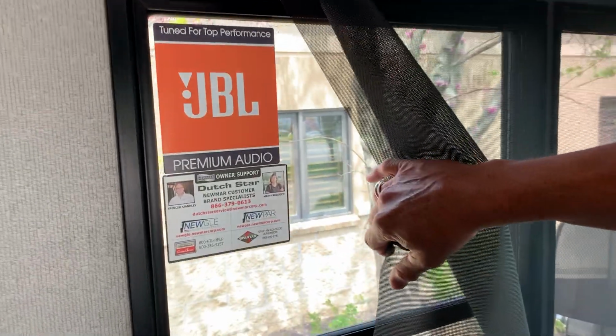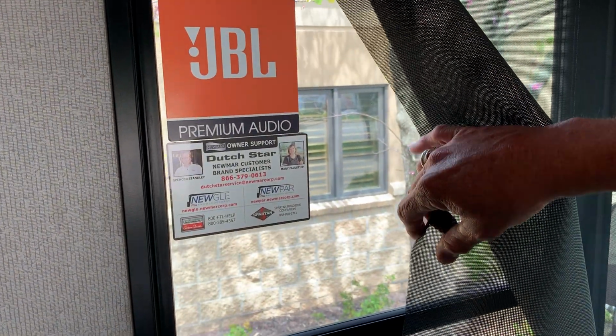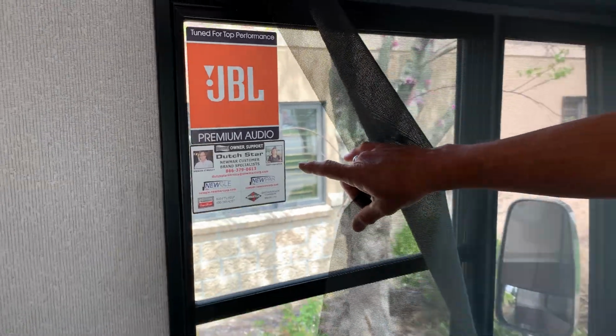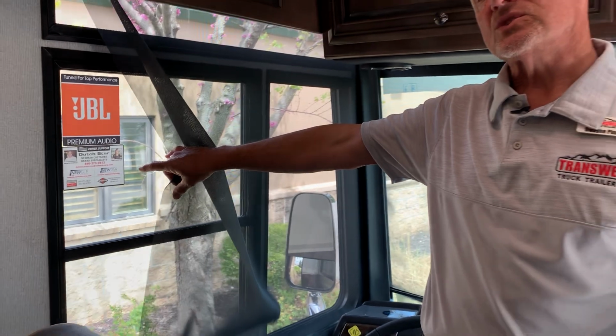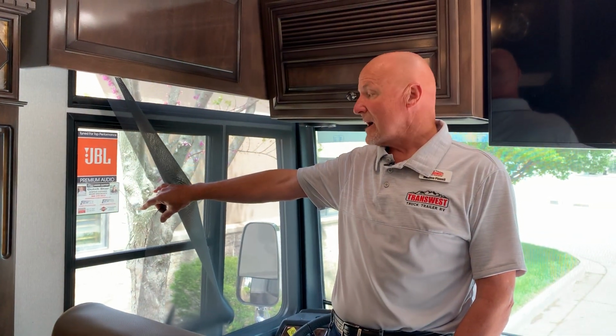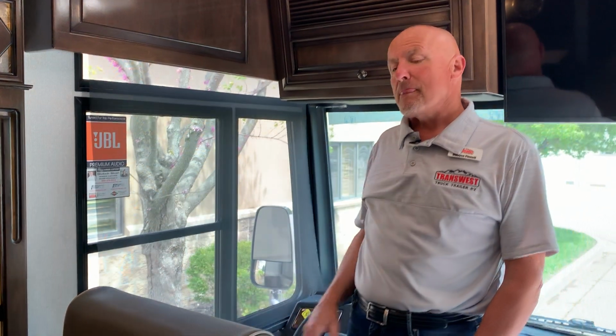So they've got a couple of specialists for the Dutch Star. In the event, heaven forbid, there was a problem while you're out on the road, you have a phone number for those specialists that you can call at Newmar, as well as a Freightliner number, as well as also a Cummins number. This coach, as I said, is on a Freightliner chassis. It's also available as an option on a Spartan chassis. So if you have a preference one for the other, Newmar provides you that opportunity to go either way with that.